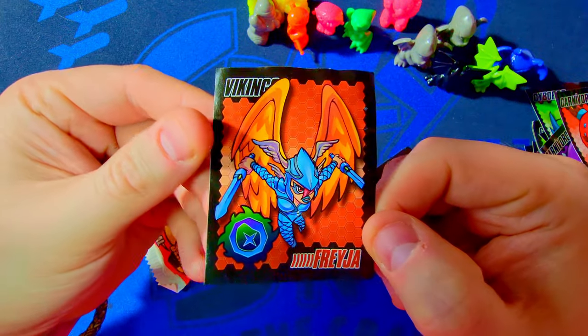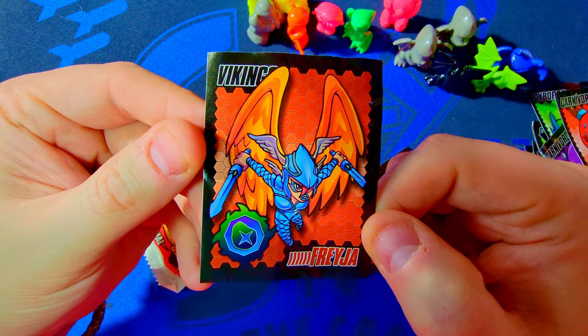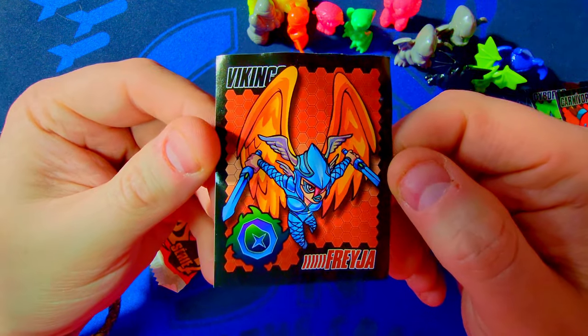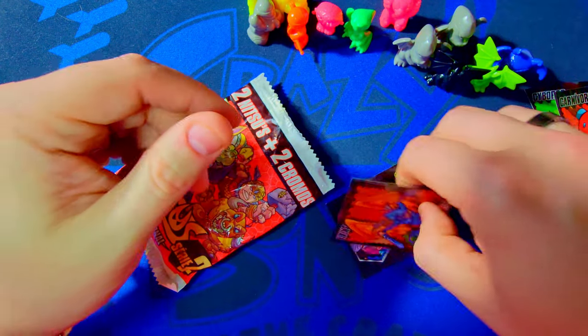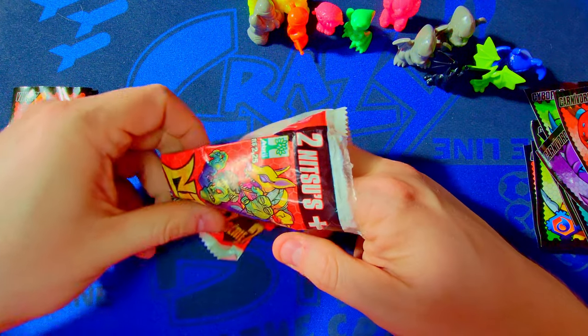And then we got a Valkyrie. That's pretty sick. Freya from the Viking clan here. That looks pretty sick. That's a warrior version of Freya if I've ever seen one. She's more of a Valkyrie type-esque. I don't think Freya's usually represented like that, but that's okay. You got to have them tough for battle if you're going Viking, I guess.